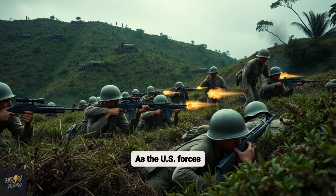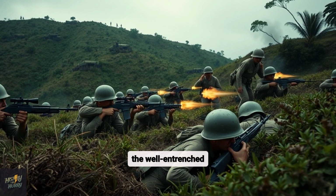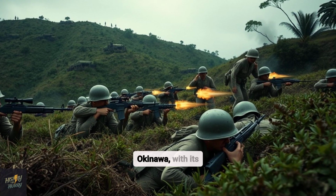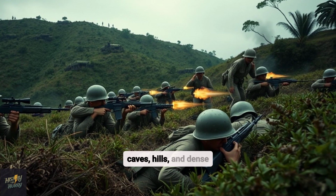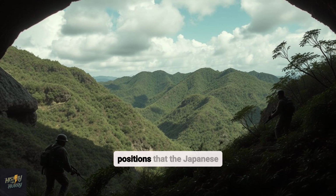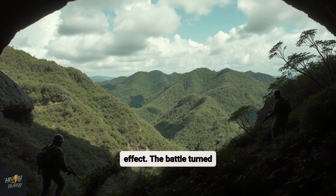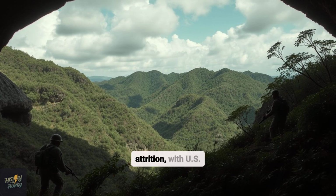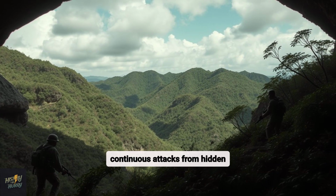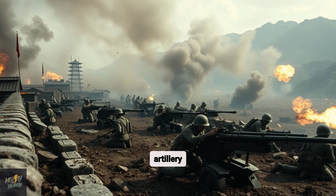As the U.S. forces advanced, they encountered fierce resistance from the well-entrenched Japanese defenders. The terrain of Okinawa, with its caves, hills, and dense vegetation, provided natural defensive positions that the Japanese exploited to great effect. The battle turned into a brutal war of attrition, with U.S. troops facing continuous attacks from hidden machine gun nests, underground tunnels, and artillery barrages.